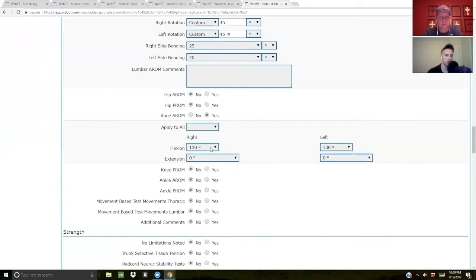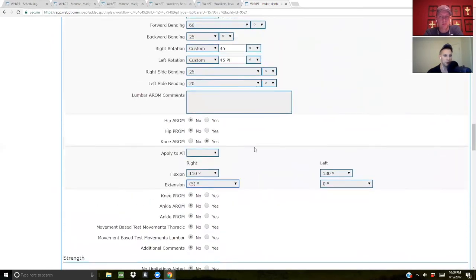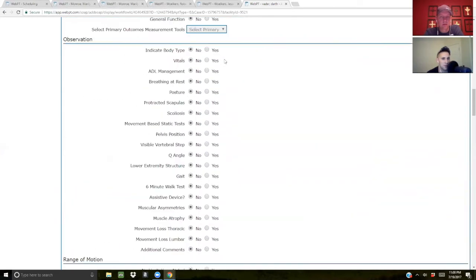Now all of a sudden they come to the clinic and they're at 110, and they maybe lack 5 degrees of extension. Now I just did that really quick. It's already in the system. And then you could go through there. Your baselines are there. Those things that catch your eye, you just adjust instead of having to hunt it down or search for it. So like I said, the patient's still not at the clinic yet, and your objective is done.